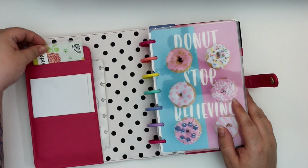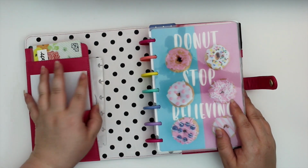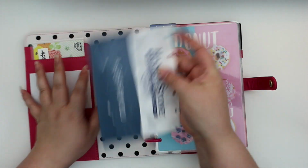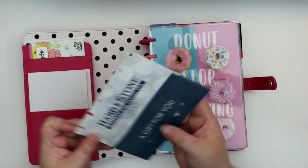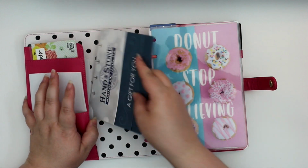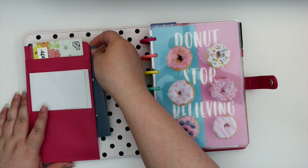This is one of my cash envelopes. I have my spending envelope here. And then this is just some paperwork for my car, my registration and my insurance cards. And then this is just a gift card that I got. As you can see, I punched it. It actually will fit on the rings, but it just made it so bulky that I took it out. But I just stuffed that in here until I use it, which I have to use it soon.